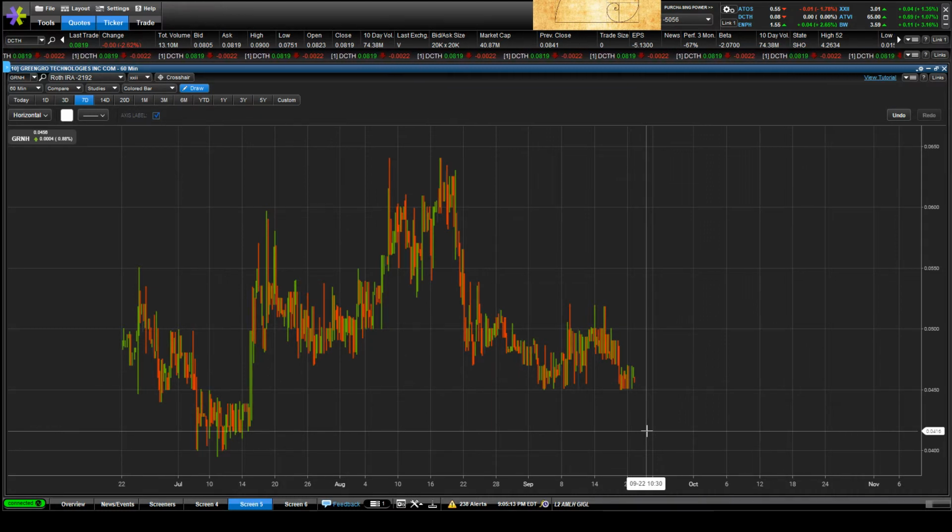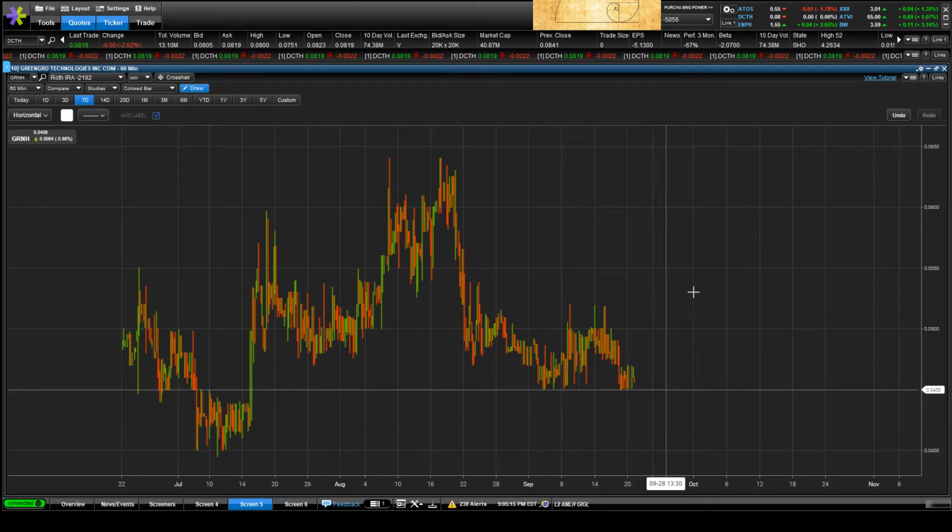Okay, let's take a look at RATA. That's what we were looking at here. That's the next one we saw.